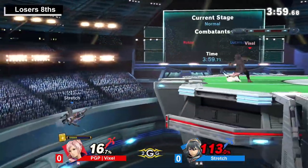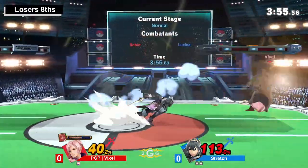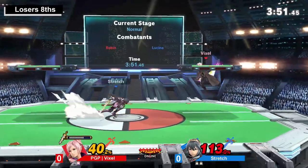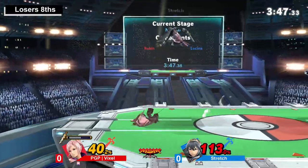Yeah. Okay, Arcfire at the ledge. Nice patience. No neutral getup into the fires. He's going to wait out the hitbox and gets on stage pretty easily. Any percent he gets at this point is just good for him.